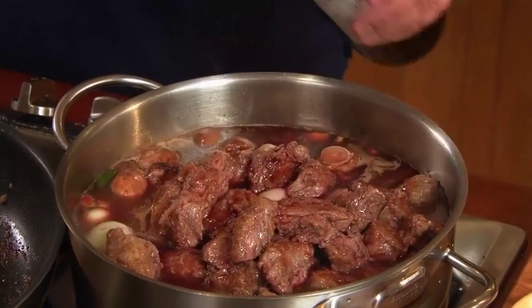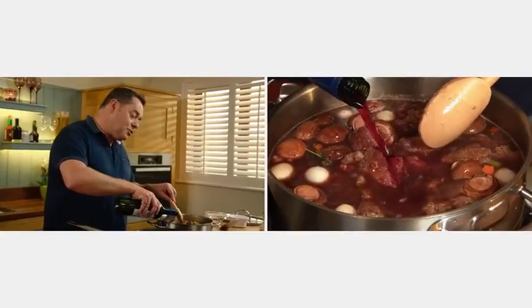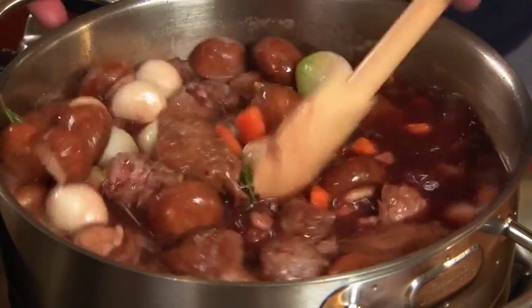And of course, this is a classic French dish, so they would use a nice burgundy wine. Never an expensive one, but never really a very, very cheap one either. Remember, when you cook this for nearly 2 hours, because it takes about 1 hour and 45 minutes, you're going to cook out all the alcohol. So you'll be left with the richness of the wine, you have the stock in there.